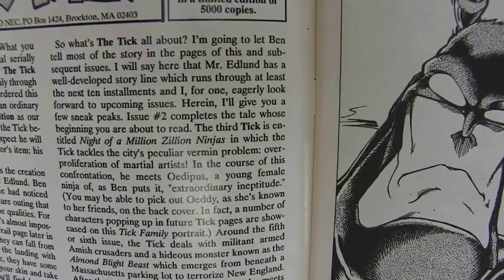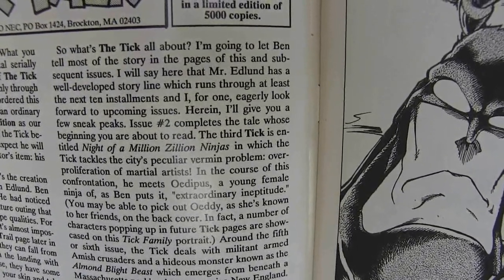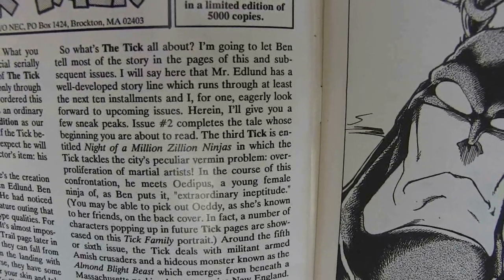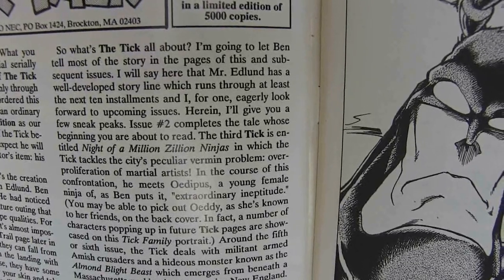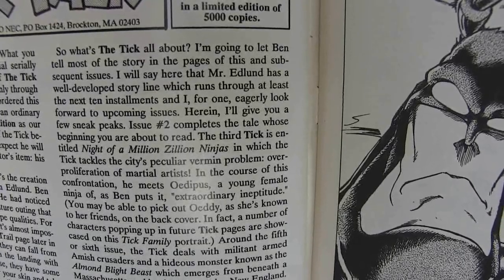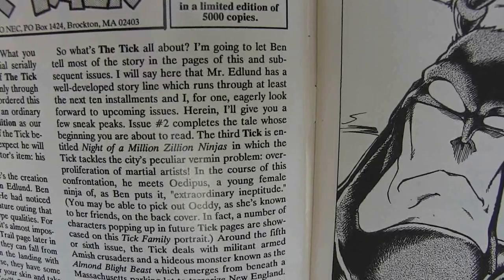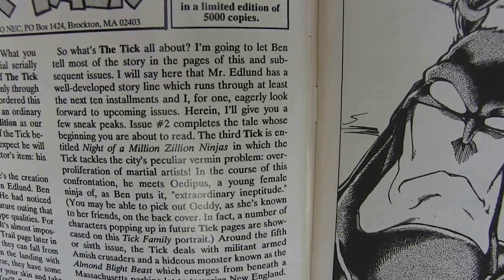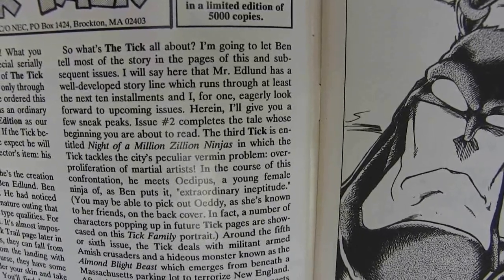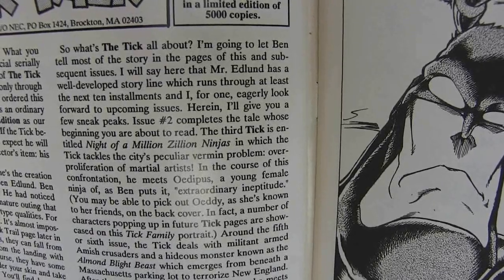So what's the Tick all about? I'm going to let Ben tell most of the story in the pages of this and subsequent issues. I will say here that Mr. Edlund has a well-developed storyline which runs through at least the next 10 installments, and I, for one, eagerly look forward to upcoming issues. Herein, I'll give you a few sneak peeks. Issue number 2 completes the tale whose beginning you are about to read.